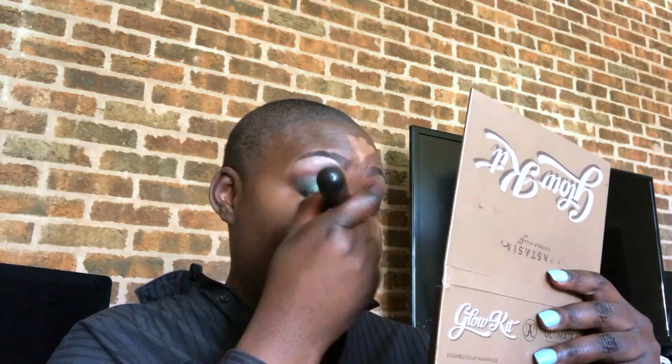I am going to take some concealer. I'm mixing Maybelline's Age Rewind and Tarte Shape Tape in together, just to kind of darken it up a little bit. And then I am going to buff that out with a brush because, again, I just don't know where my sponge at, okay? So we're doing that right there.